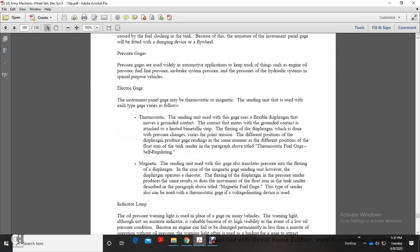Pressure gauges. Pressure gauges are widely used in automotive applications to keep track of things such as engine oil pressure, fuel line pressure, air brake system pressure, and hydraulic system pressure in special purpose vehicles. For electric gauges, the instrument panel gauge is thermostatic or magnetic, and the sending unit used with each gauge varies as follows. Thermostatic: the sending unit uses a flexible diaphragm that moves a grounded contact.